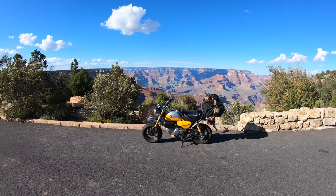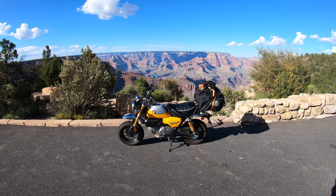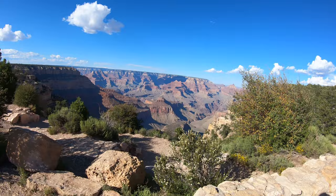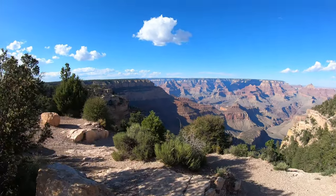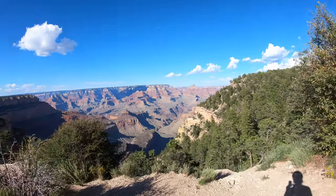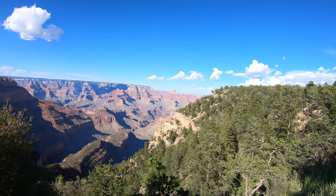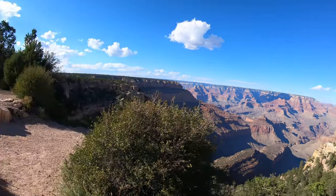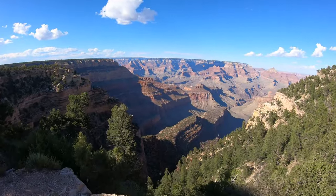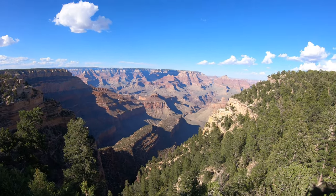And here we are on the 2022 Honda Monkey at the Grand Canyon. The Monkey ran fantastic on the trip here. This is such a beautiful place. Let's go down and take a little bit of a closer look. Some of the viewpoints that you can get are just absolutely spectacular. All the different colors and layers. It's just wonderful. What a beautiful, beautiful thing to look at. I see a bird flying around down there.